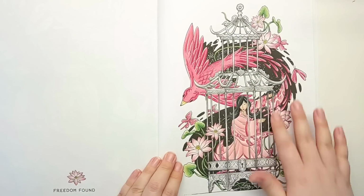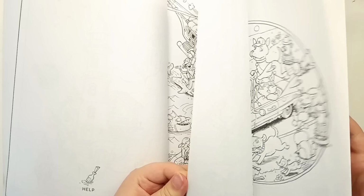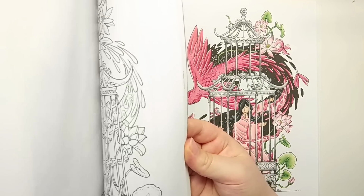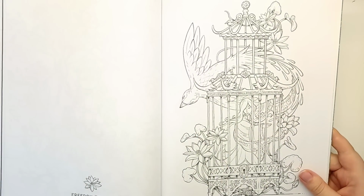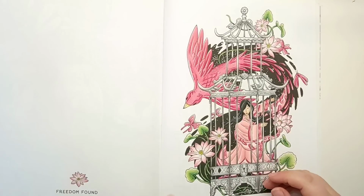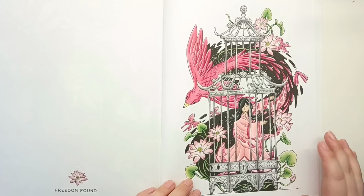I like how with these black background ones, I don't have to worry about a background because it's kind of there for me. Let me show you the original image. Yeah, see, we haven't got this swirl in the background, so you kind of got to figure it out for yourself or leave it white, which I probably would do. But this kind of gives you just that little bit of something to play with. So really enjoyed colouring that, and I love how it turned out.